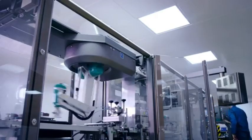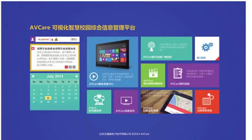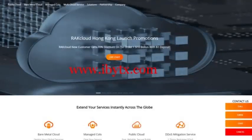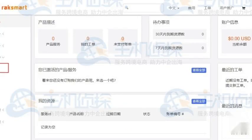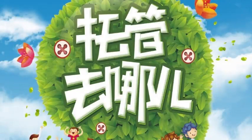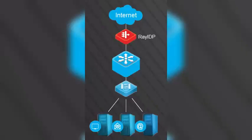The importance of dedicated Windows hosting in today's digital landscape. Raksmart, powered by PEG Tech Inc., offers dedicated Windows hosting services that stand out for their reliability, performance, and customization options. Dedicated hosting differs significantly from shared hosting as it provides dedicated resources, ensuring higher performance and security for your website. Why choose Raksmart's dedicated Windows hosting?